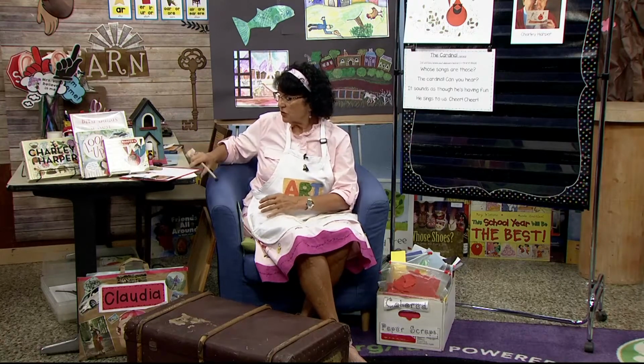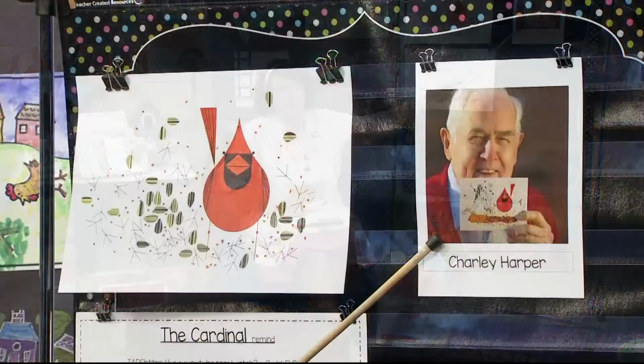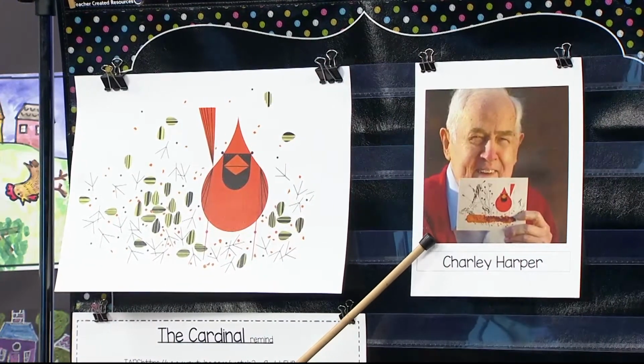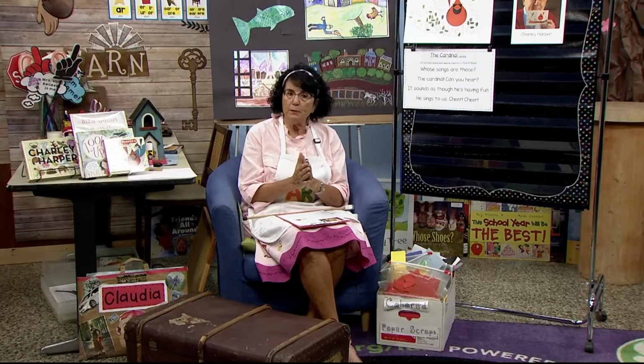But let's talk about Charley Harper for a minute. Charley Harper, this is what he looks like. And what reminded me of him and Mr. Rogers is they're both wearing red sweaters. And Charley Harper is no longer living. He passed away in 2007. But I wanted you to know he grew up on a farm. So he became really friends with birds and animals. And he didn't want to be a farmer.